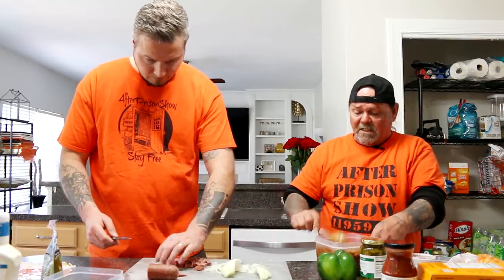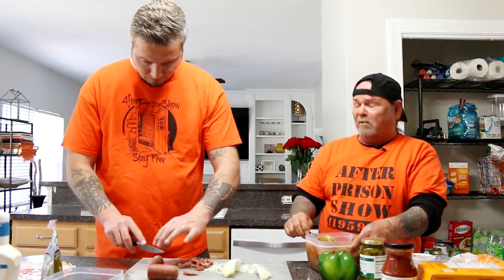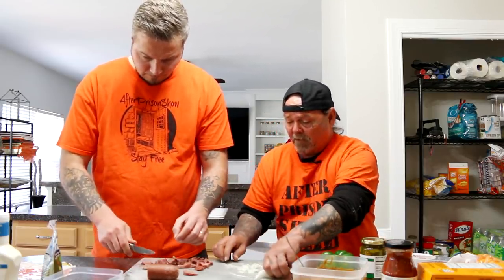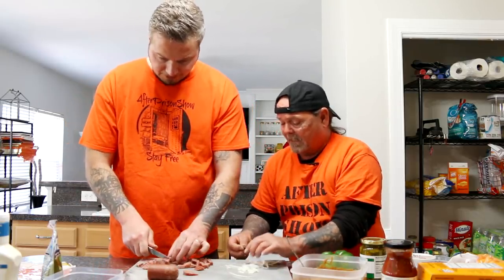So now we're going to set this up. This is going to set up for approximately 5 to 10 minutes, and it's going to get a little bit stiffened, you know? Okay. And that way it gives you a better spread for the pizza. Sounds good. While we're doing that, I'm going to chop up a few more pieces of this onion, and then I'm going to work on that pepper. I'm probably going to help you with the pepper just for time purposes. That sounds good to me.